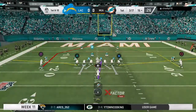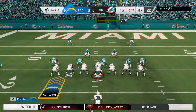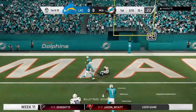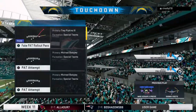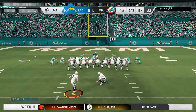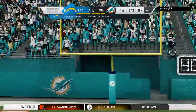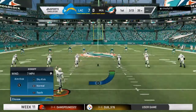Let's go now. 15-1. From the red zone now, Rivers. Got a man, it's Allen for the Charger touchdown. Keenan Allen with his 16th touchdown of the year. And they are able to strike first here on their opening drive. Extra point by Badgley, up and good. And that makes the score 7-0.